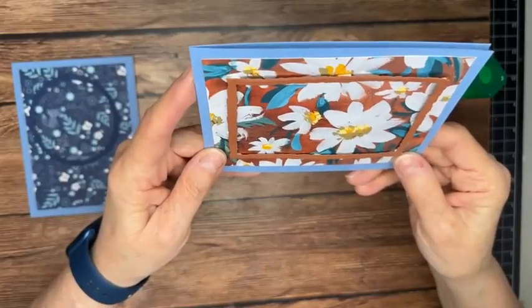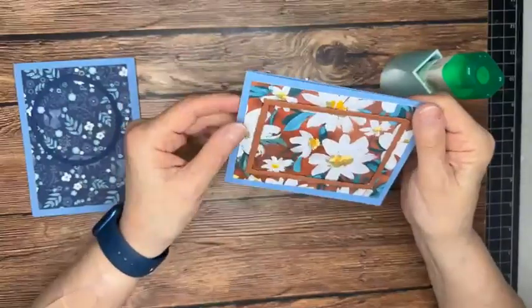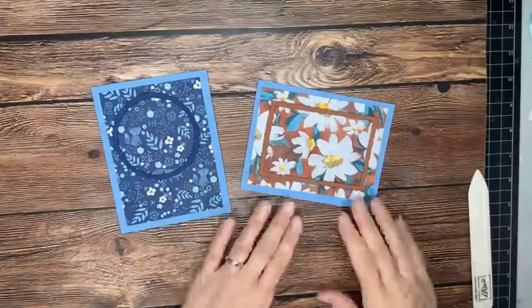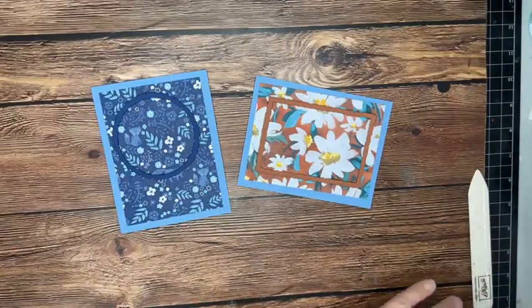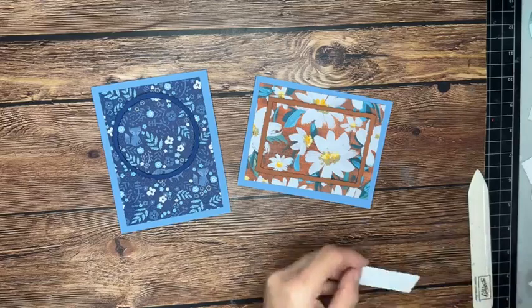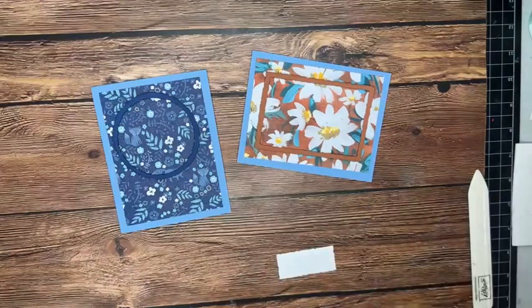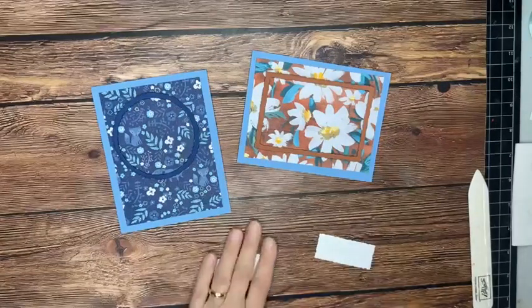The main point is use those dies to create a frame to really draw the attention to the designer series paper. So pretty just like that, right? But we're going to do a little bit of stamping and put a sentiment. And I've got a really pretty thank you sentiment from that stamp set that I showed you.